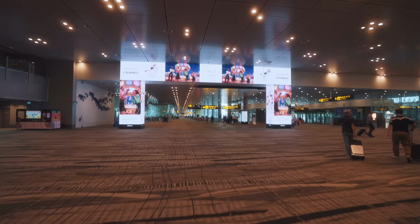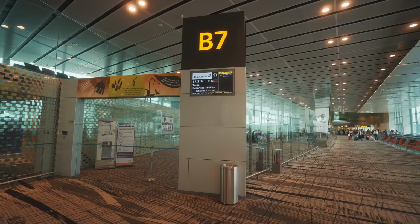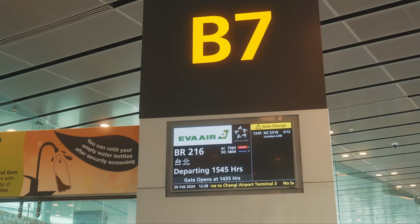Once back in Terminal 3, we headed to Gate B7 for the security check and boarding. Pro tip, make sure to use the restrooms before heading into the gate waiting area. You'll have to go through security at the gate, and most of the gates don't have restrooms inside.